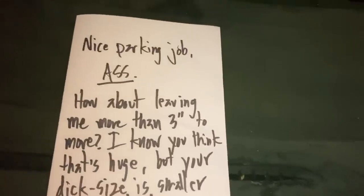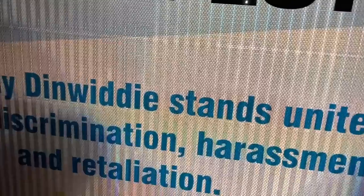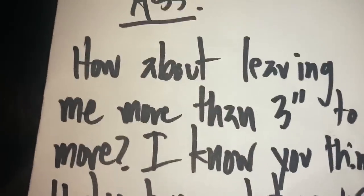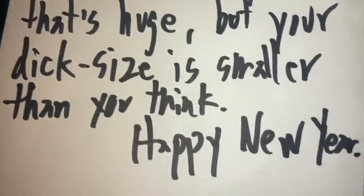I just came back and found this on my car. I thought it was a ticket, so I'm actually really glad. Nice parking job, ass. Well, I see people in California are still pricks. Yeah. Look at this ironic sign right next to the note. We stand for United Against Discrimination, Harassment, and Retaliation. Aww. People here are so sweet. Let's read it in their voice. Nice parking job, ass. How about leaving me more than 3 inches to move? I know you think that's huge, but your dick size is smaller than you think. Happy New Year.